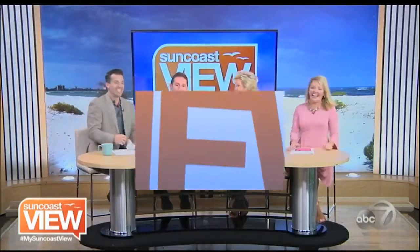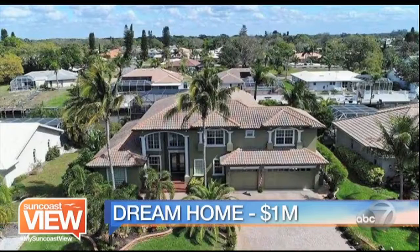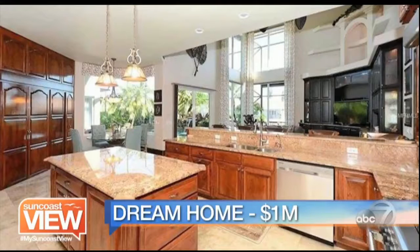Totally. What if it's a dream home? I've been looking forward to this dream home, so we don't worry about fees. Yeah, well, you're gonna love this one. The fees in this one, I believe, are just about $100 a month. This is in Inglewood. I absolutely love this property, Inglewood Isles. At right at $1 million, you walk in, stunning waterfront, custom-built estate, 3 bedrooms, 3.5 baths, 4,300 square feet.